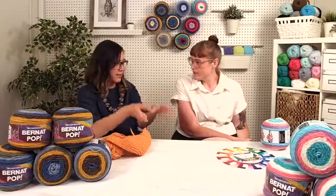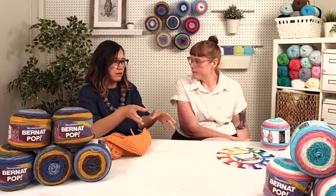Can we jump back to talking about weight? So, fingering weight for a sock. For a blanket, we're looking for a thicker yarn. With socks, if you want to wear them in shoes, you would want a thinner yarn, so that you're not jamming your feet in. That makes sense. But if you want socks to snuggle up in at home, like a reading sock, then you would use a bulkier yarn. Or for wearing with your Sorel boots.